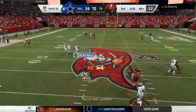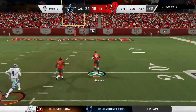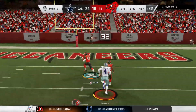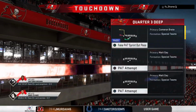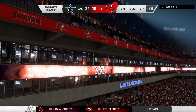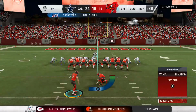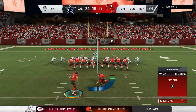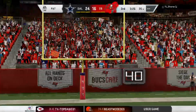Looking to throw. Prescott into a double team, and it's intercepted. It's Devin White, the linebacker. And it's a pick six. He brings it back to the house for a Buccaneer TD. Gay is on for the point after. He's got it, and it's 24-17.